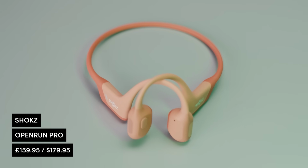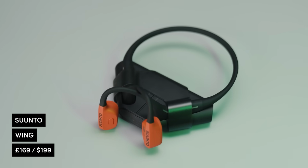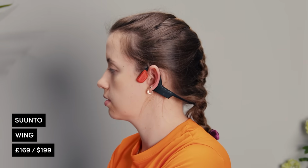You might also want to consider only wearing one earpiece, or investing in a pair of headphones that are open ear, or offer a transparency mode to make the most of the vocal support offered by the crowds.